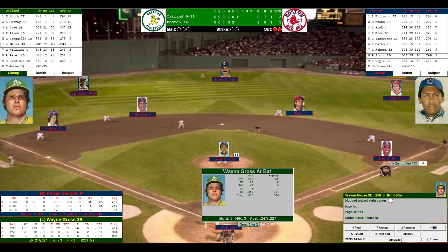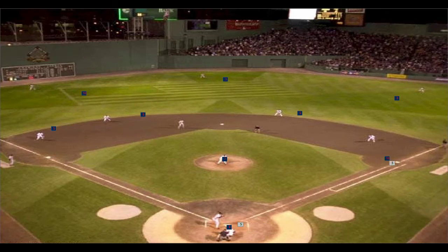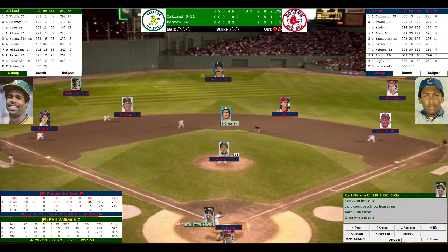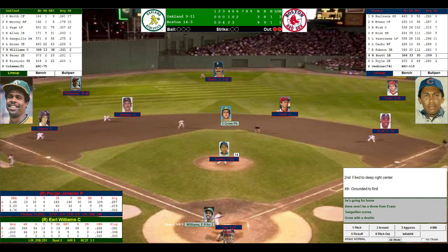He's 0 for 2. Remember, he's got some pop in his bat, 22 home runs in 1977. Gross flied to shallow right in the second, and flied once again to shallow right in the fourth. The windup and the pitch to Wayne Gross. That ball is sent to right center field, and it's off the wall in the triangle. We're going to throw to the cutoff man. And scoring from first is Seguin, as it's now 9-3 Boston. Oakland scores 2 runs here, still 2 outs. Gross is in scoring position for the catcher, Earl Williams. He's 0 for 2 today. Fly deep to right center in the second inning, and grounded to first base in the fourth inning.